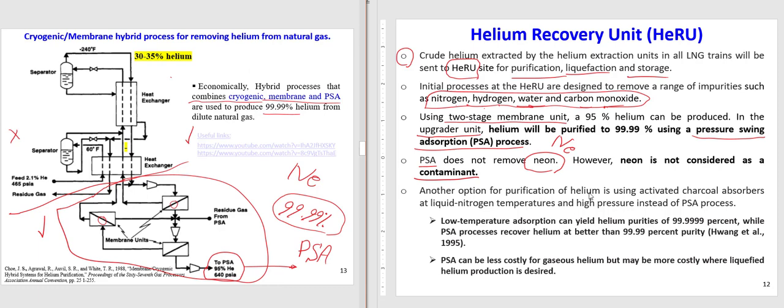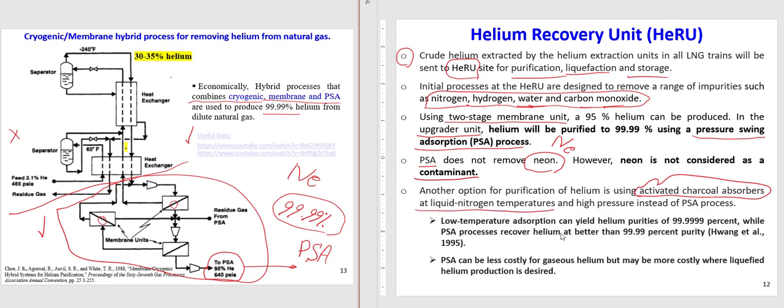Another option that we have to purify helium is to use activated charcoal absorbers. We can use charcoal absorbers at very low temperature, at the liquid nitrogen temperature, and high pressure. Instead of PSA, you can see in these YouTube videos some information about how PSA works. I'm not going to spend time here because it's out of the scope of this part of the course. But instead of PSA, we can use an activated charcoal absorber at liquid nitrogen temperature and very high pressure. So this is another option, using the absorber.